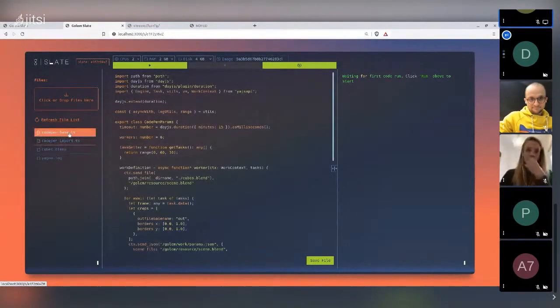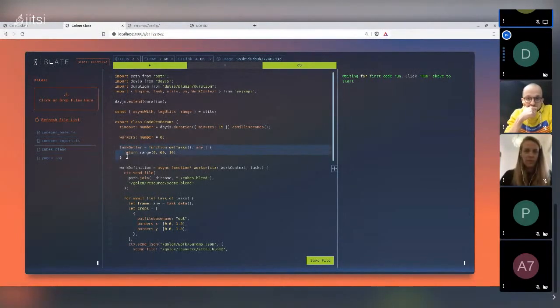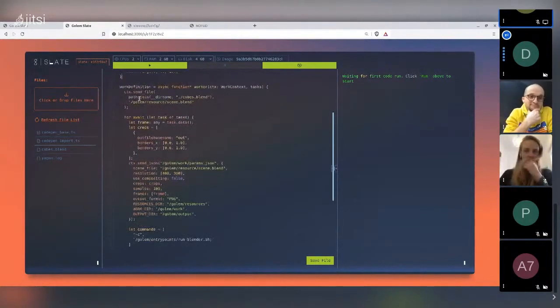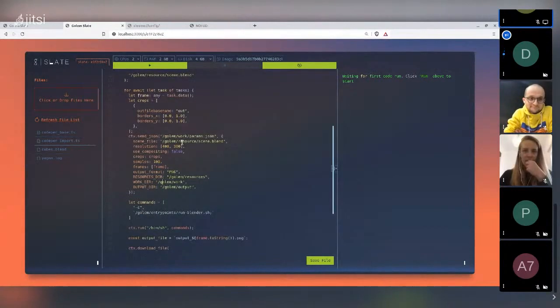So it's based on just creating a simple import file where all you have to do is say, how many tasks do I have? And this is the task getter, and it's just returning a number 0 to 60. And how many workers can I do? How much time do I have for this task? And how do I define what work I want to do? So this is almost an exact copy-paste from the Blender example, where it's just defining that we want to take a blend file, generate some frames, and bring them back.